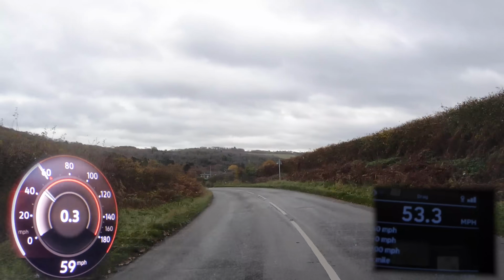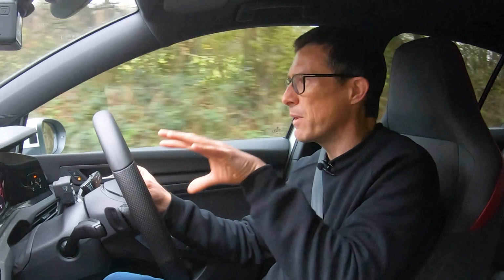Oh, squirrely steering wheel. I guess that's the problem with front wheel drive. If it's a bit damp, you're always going to struggle a bit to put your power down.